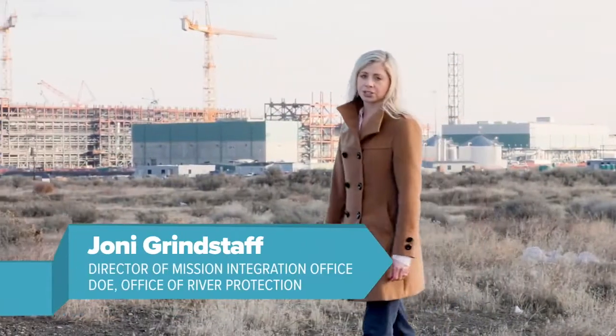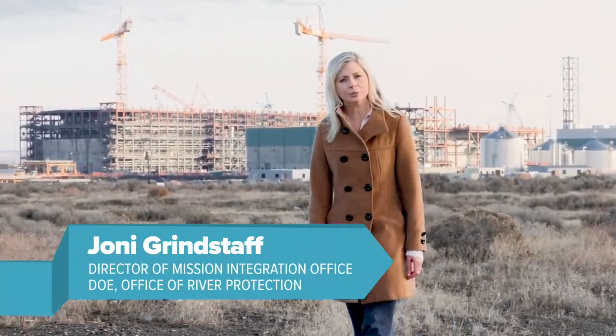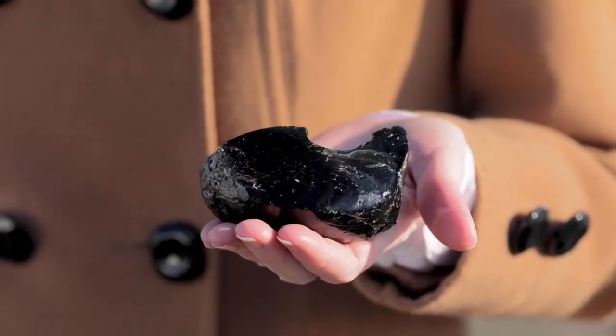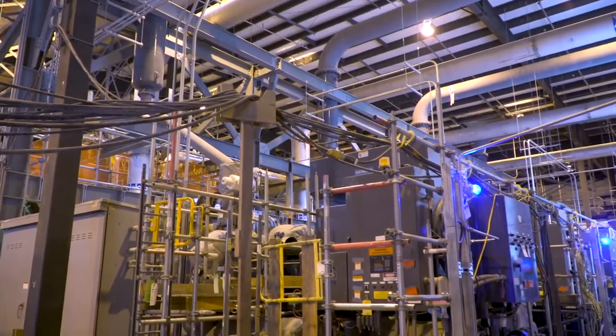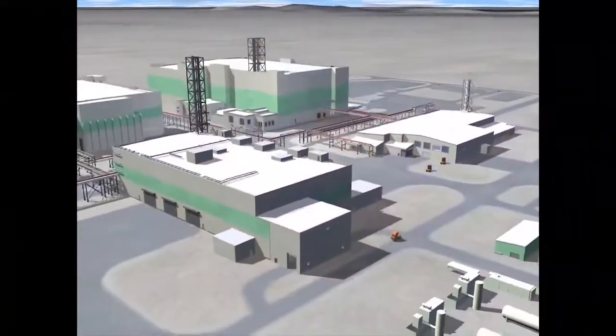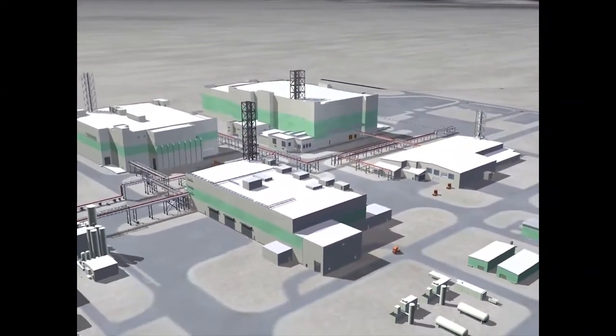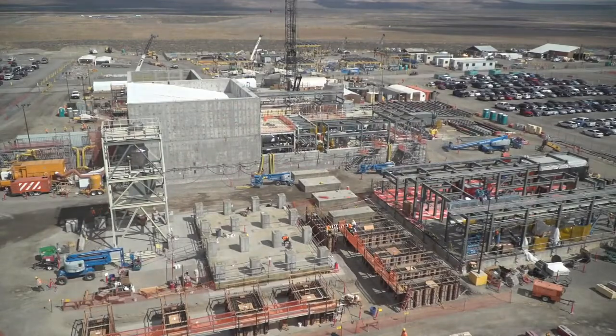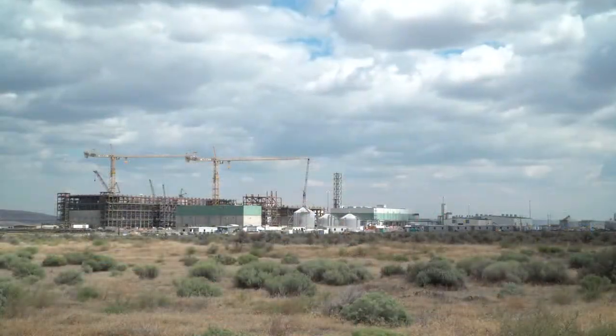One of those future missions is the completion of the Waste Treatment and Immobilization Plant, or WTP. When it begins operations, the WTP will be the nation's largest vitrification facility and will immobilize into glass the chemical and radiological waste stored in the underground tanks. For successful 24/7 operations, the WTP project requires significant upgrades to Hanford's infrastructure. This will ensure reliability for safe, continuous operations.